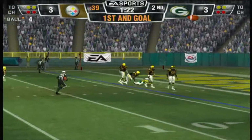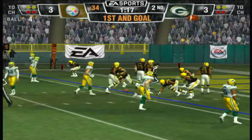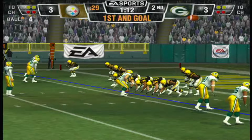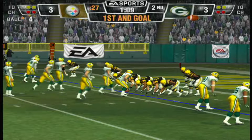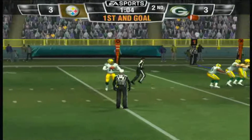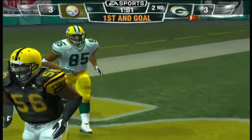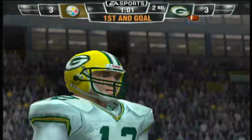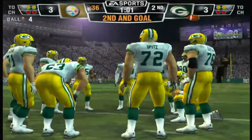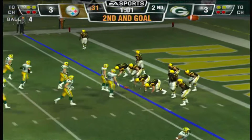And they will go no huddle here. Let's go, tandem, baby. Tandem, baby. Let's go. To the end zone. The defender tips it away. That was a choke. He was open. That was six all the way, and he just locked up. Second and goal. Ball on the 4-yard line.